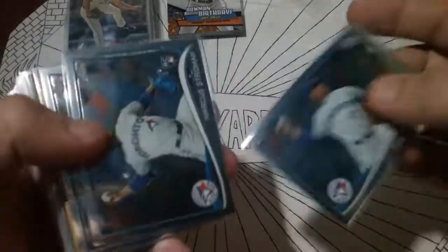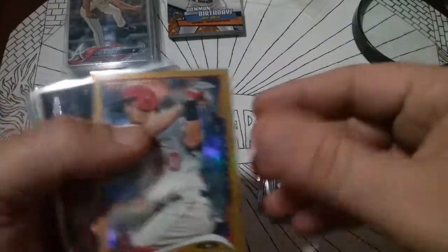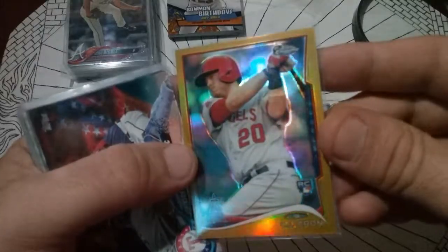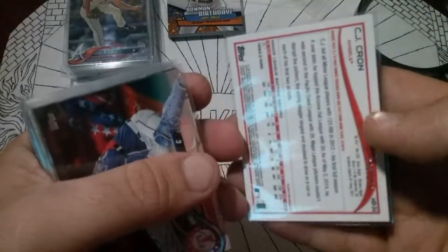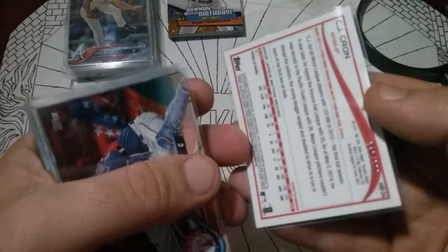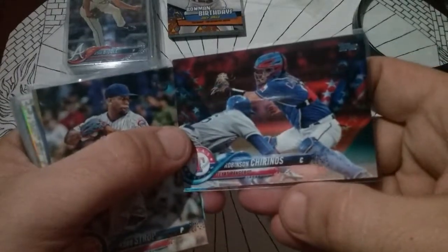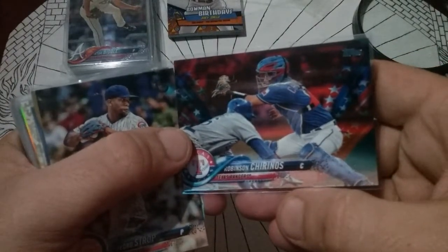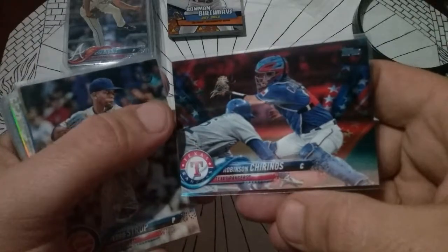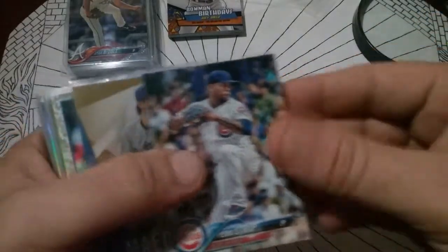So there's a Stroman rookie card. Actually, we got three of those out of Topps Chrome. Nice. CJ Cron Chrome gold parallel. That should be numbered out of 250. 240 or 250. Very nice. Robinson Chirinos. Independence Day variation. Little red, white, and blue background there in the Topps. That's numbered out of 76, 56 or 76.